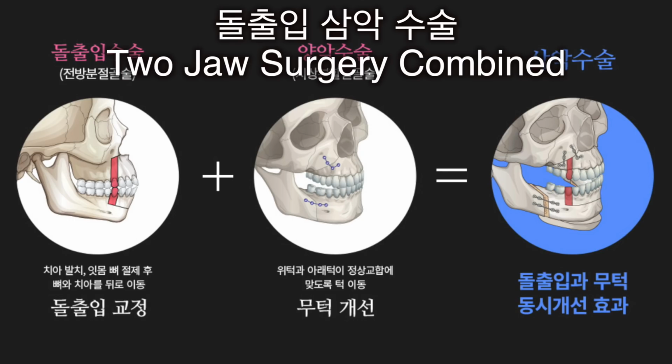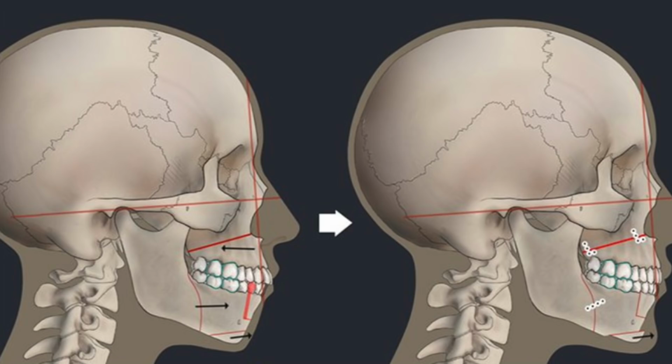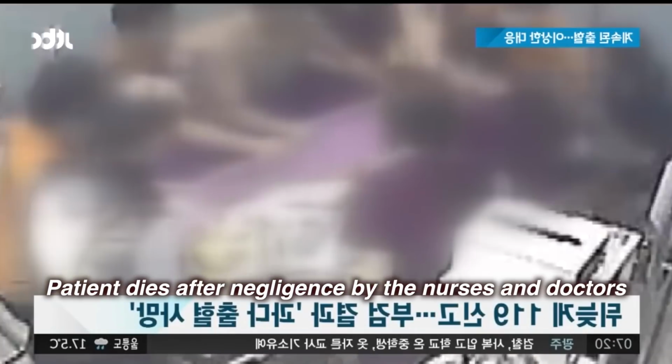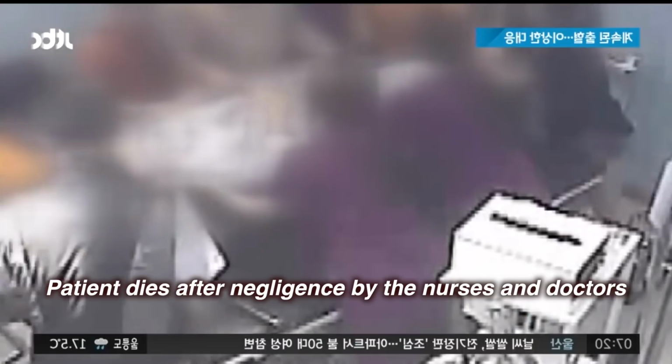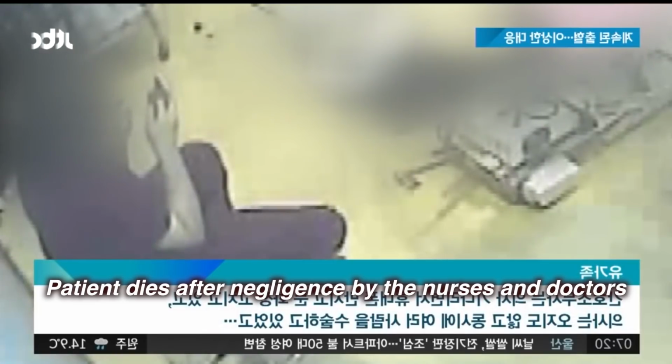There's also something called 돌출입 양악 수술. This is like combining both the 돌출입 수술 and the 양악 수술. This is where you're able to push your mouth back and shave your jaw. It's one of the biggest surgeries you could do. It's very dangerous. I actually saw on TV a couple days ago that a patient died from getting jaw surgery, because of negligence from the nurses and the doctors. The crazy thing is, I was actually thinking about getting jaw surgery back when I was training with the girls. I almost went through with it, so this is actually very scary to look at.